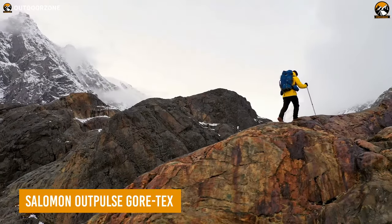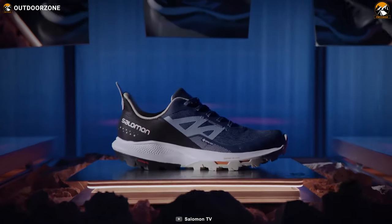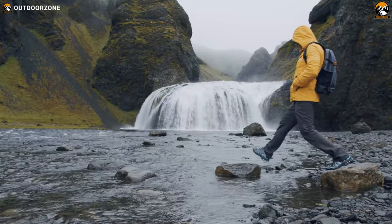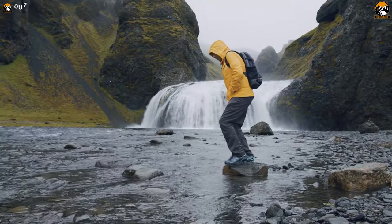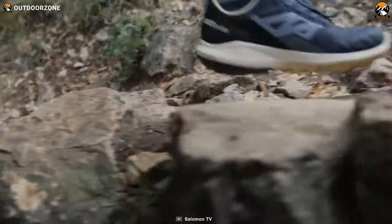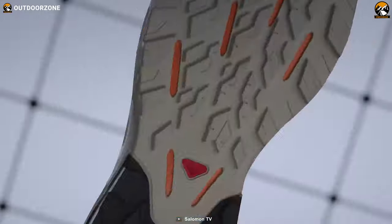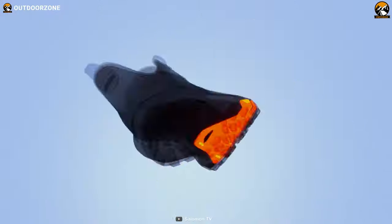Ready to go for the extreme backpacking adventure? Put the Salomon OUTpulse GORE-TEX shoes on your feet and explore the beauty of nature in full comfort. This shoe has a waterproof feature that keeps feet safe in any weather conditions. Besides, its full rubber toe caps offer intense protection from roots and rocks and give a painless backpacking experience. Despite being a perfect combination of style, comfort, and feature, it doesn't attach a high price tag.